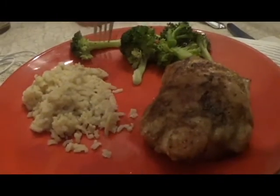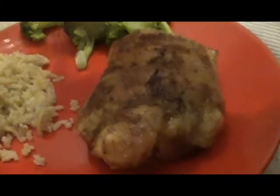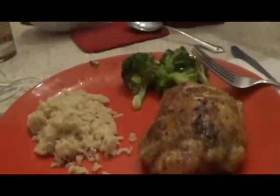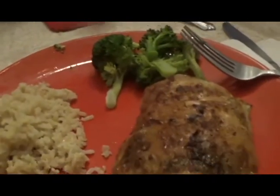So for dinner tonight, I'm having broccoli, brown rice, and chicken. And it looks really good. Although I'm a picky eater, I do love vegetables, especially broccoli. Broccoli's my favorite. Now that I'm done eating dinner, I am going to take a shower. Now that I'm all showered, I'm going to brush my teeth.